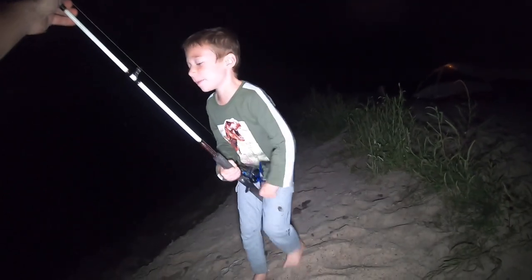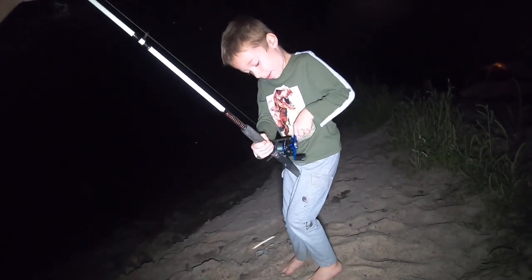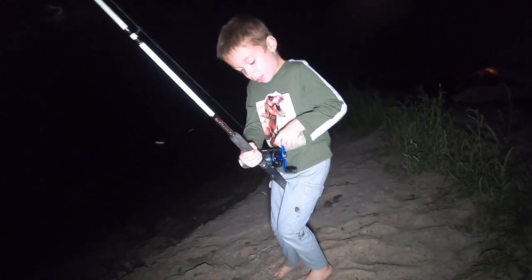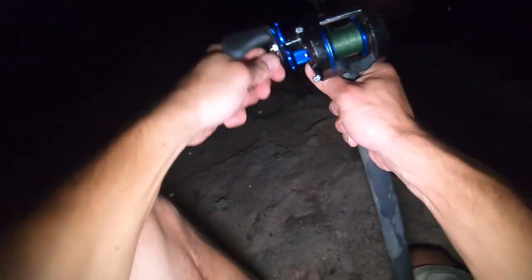Okay, this might be another beast one. I don't know if it's as big, but it's a good fish. If you get tired, let me know and I can jump in and try to help. Yeah, I'm tired. You're tired already? I'm sorry. No, you're fine, man. I just want to catch it. I don't want it to take too long. Oh, there he is. Oh, what is it? Ooh. It's a smaller flathead.